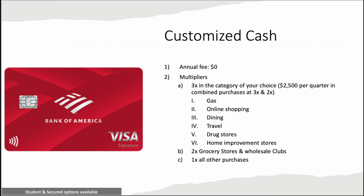Now, the next type of card that we talked about was what I'm calling the Choose Your Own Adventure card. If we take a look at examples for these, we have the U.S. Bank Cash Plus and the Bank of America Customized Cash card. First up, we'll talk about Customized Cash. You can see here, this is not a 5X card per se. It can get up to 5 1/4, but that's through Bank of America Preferred Rewards, which I can put a video down below for you on that if you're interested.